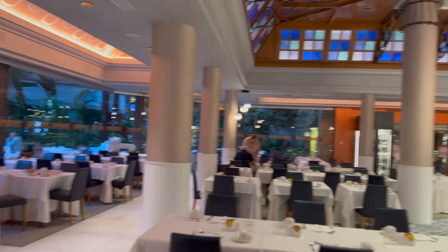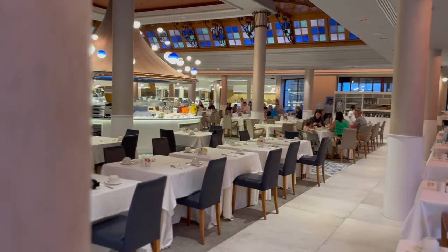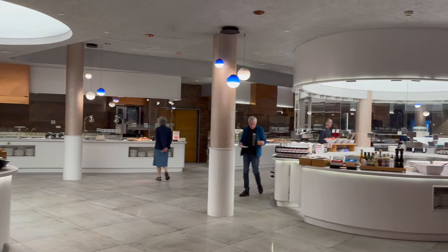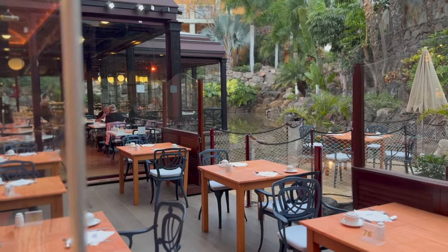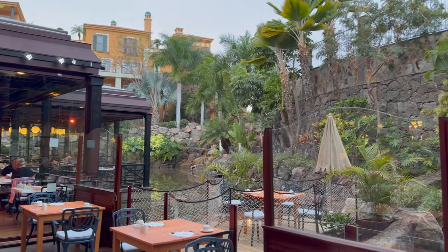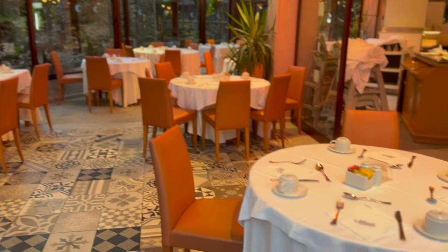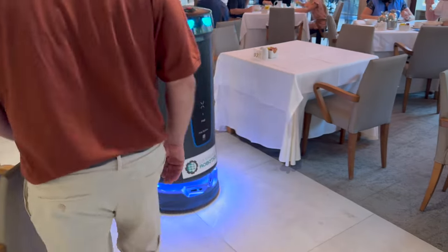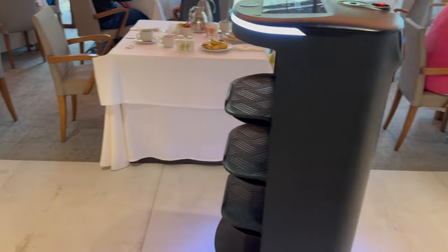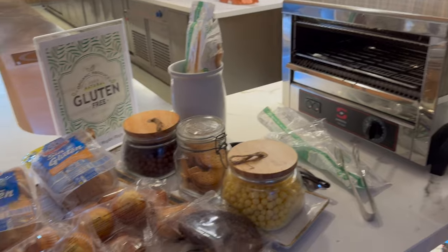And now let's move on to breakfast. So this was the breakfast hall. It was located in the basement area. And I have to say, this breakfast was the best selection I've ever seen in a hotel, and the widest selection I've ever seen. So this is the seating areas which were there. They also had a cool robot which was delivering cutlery around. But I'll let you have a look at everything included in the breakfast buffet.